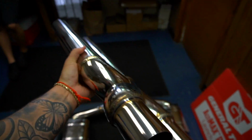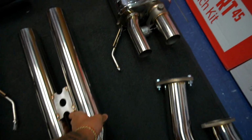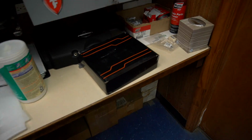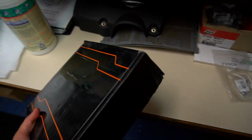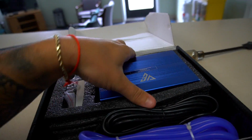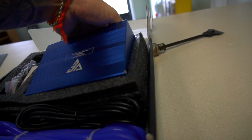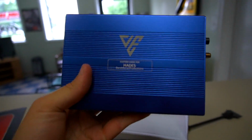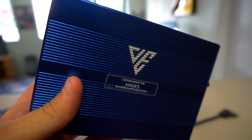But no, we have a beautiful X pipe here, and then again our mufflers, both of them stamped. Boom. And actually, here's that box, and inside this box are the electronics. Let's see. So here's our, oh, check that out, they even stamped that. How cool. Boom. Custom made for Hades.